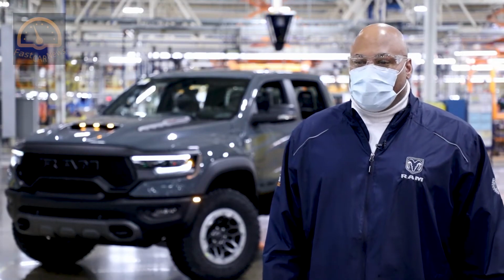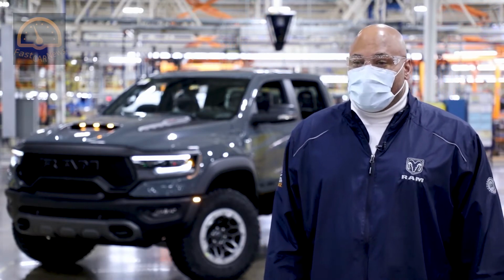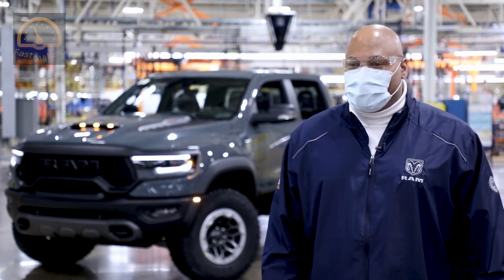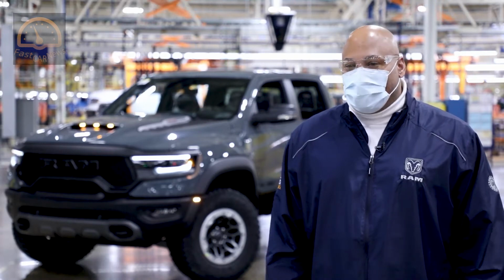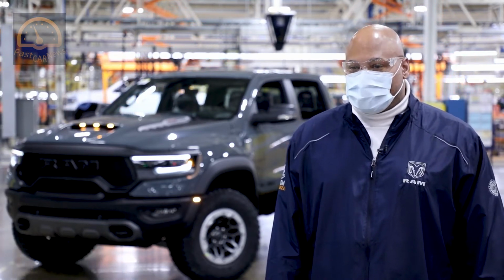If you think about it, 3 or 4 years ago when we first launched the 1500 truck, it was the first truck ever built inside these four walls. This has been known mainly as a car facility, an auto facility. So to not only learn how to build a Ram truck, but also to master building a Ram truck, it's extremely proud for the entire membership here at this facility.